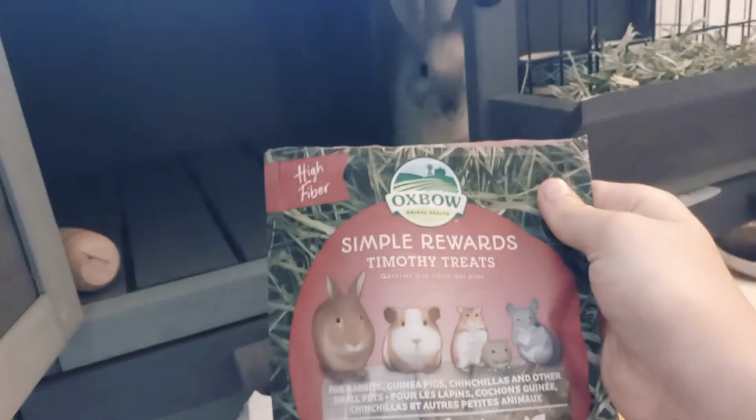It looks like a piece of poop. That's a treat. Come here. I'm going to put that in here. He's trying to escape. Back up, little turd. I was going to change his name to Stormy, but Thumper suits him. Yeah, he'll eat that. He likes those ones better, which are the Simple Awards.